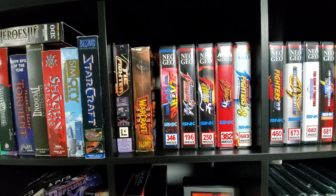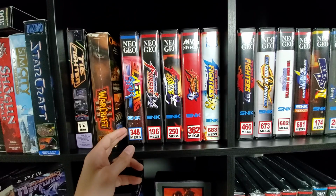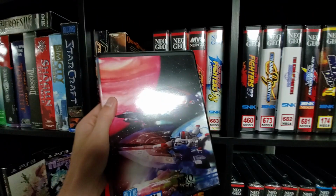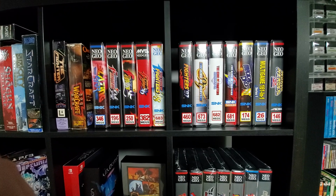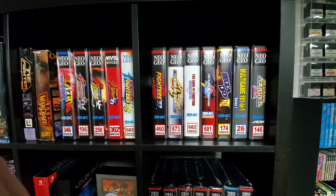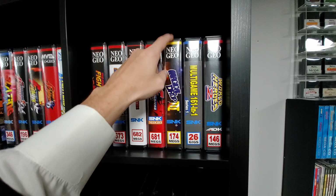Then here's my Neo Geo MVS stuff. I do have a Neo Geo MVS that's been consoleized. Blazing Star, which is a great shmup. There's a company out there that makes these replica shock boxes that are great. The MVS didn't have shock boxes like this. Everything just came in a cardboard package because it wasn't for retail. It was meant to be used for business purposes, for people that had the MVS arcade unit. We have Magical Drop 3 here. This is my favorite puzzle game of all time, even beating out Tetris.